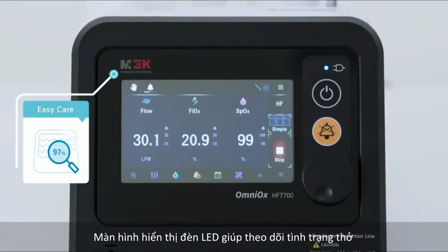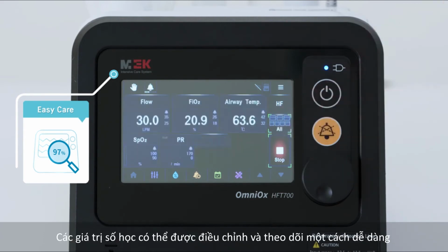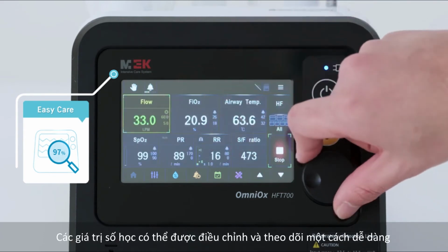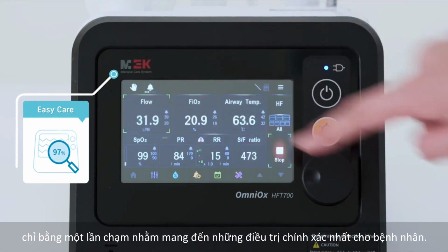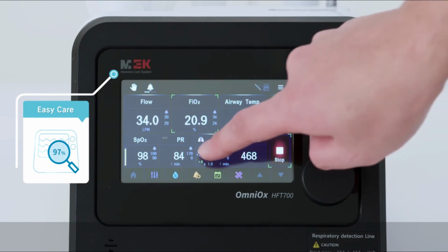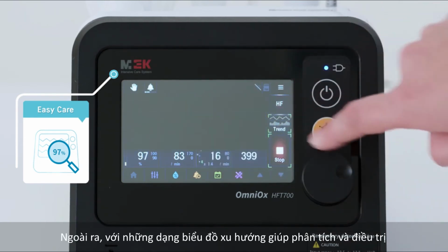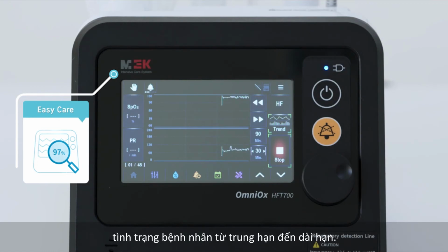The LED display makes it easier to manage the patient's condition that must be observed for safe breathing. The various numerical values can be easily adjusted and monitored with a single touch to provide precise and consistent care for the patient. In addition, the trend page allows you to analyze and care the patient's condition in the medium to long term.